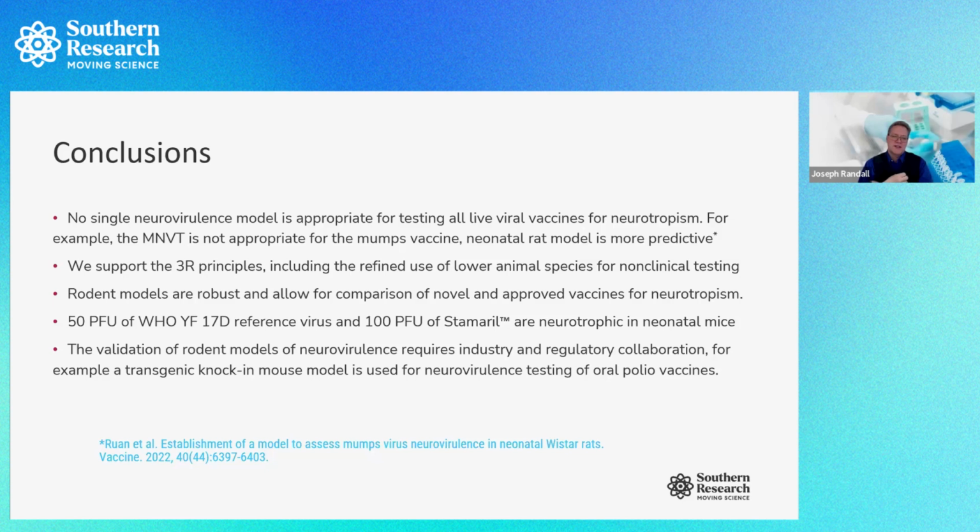And the final comment is that the validation of rodent models of neurovirulence requires industry and regulatory collaboration. For example, there is a transgenic knock-in mouse model that is used for neurovirulence testing of oral polio vaccines. And that took many years, but it is available. So I think that we need, as an industry, to invest more in these alternate models to understand the pathogenesis, and the mechanism of attenuation is poorly understood. So there's a long way to go in developing additional animal models, but this is just some small steps that we've taken at Southern Research to promote vaccine safety testing and development.